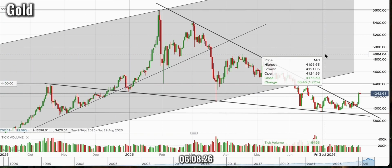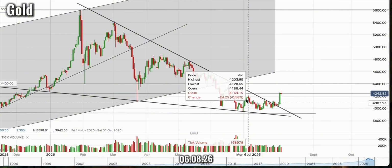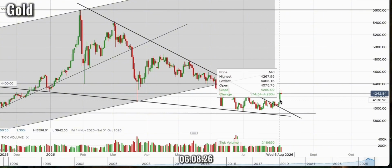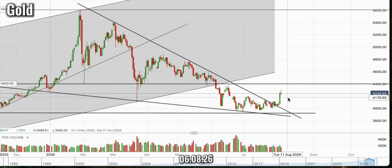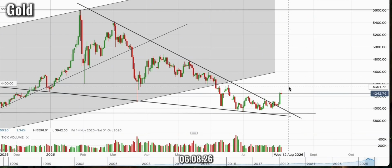Okay, so on the daily, I've already drawn in all the lines and continue from last week. So as we can see, this falling wedge that was built, we've now broken above it, going up, which is positive for gold. However, we do have a resistance which will be coming up, which is the 4,400. It needs to try and get to this price and see if we can get above it. If you can't get above it, maybe consolidate and then try to go past it. However, if it fails, where could it go to next? It could come back in, and we've drawn another line here.